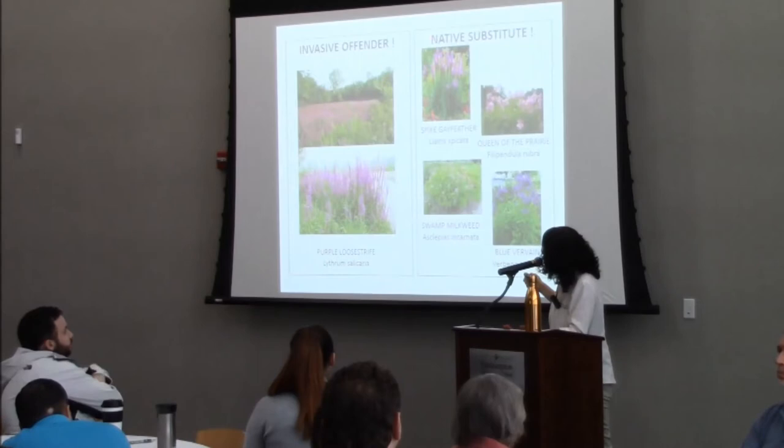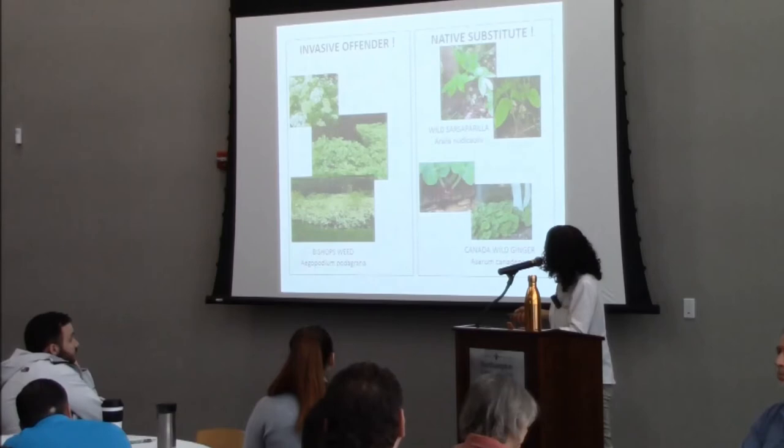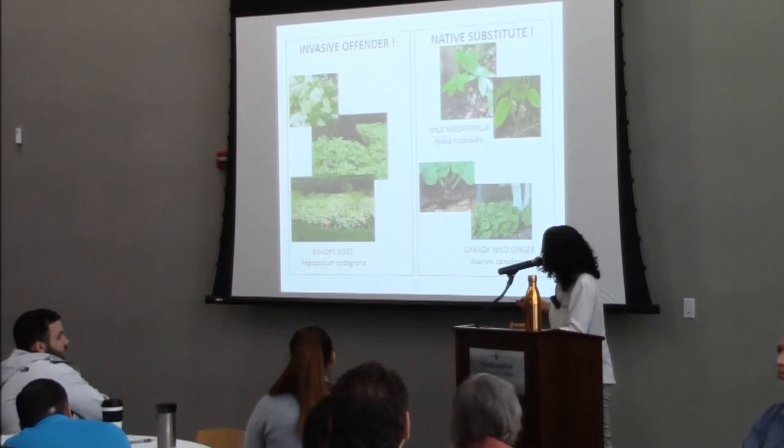Swamp milkweed, queen of the prairie, blue vervain, and bishop's weed. It's a great ground cover, but it's very invasive. You could use a wild sarsaparilla or a Canadian wild ginger and get that ground cover effect with a non-invasive plant.